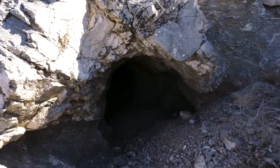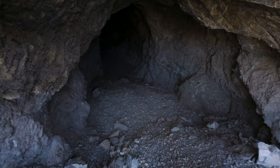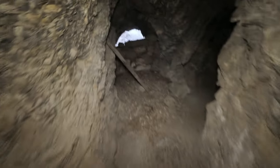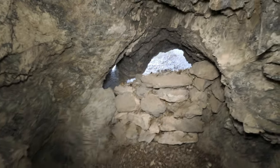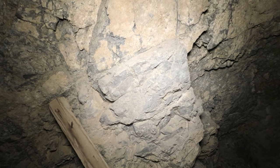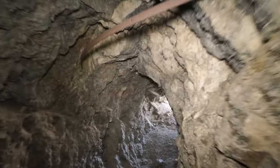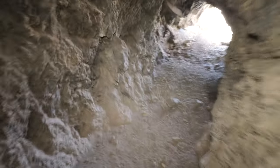Alrighty, let's check this out. Helmet check. Oh, wow. Well, that's it. It's a little wall there. Wonder if they were turning this into a cabin. They were, that's neat. Hold on. Needed to tighten my helmet strap. Alrighty.